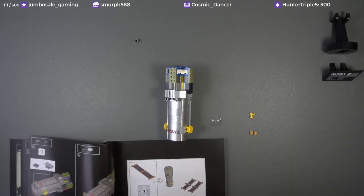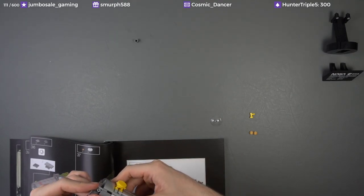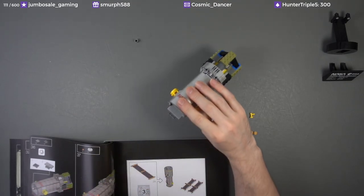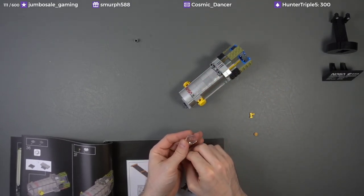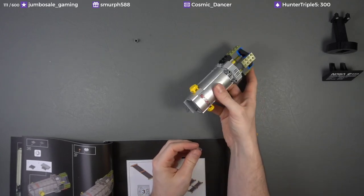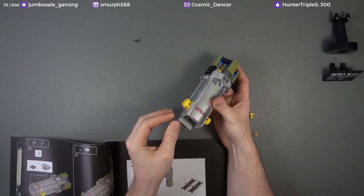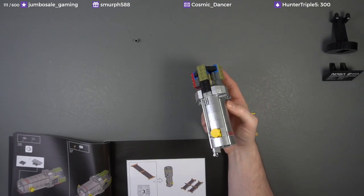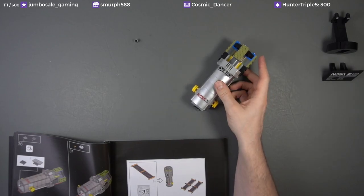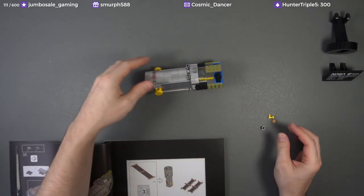Not working very well. It's not square. There's, I guess, the lens of the telescope. Would have liked a little bit more plating in there, maybe. Finish it off. Oh, stickers are in bag 3. A few little pieces left, but that's bag 2 done.